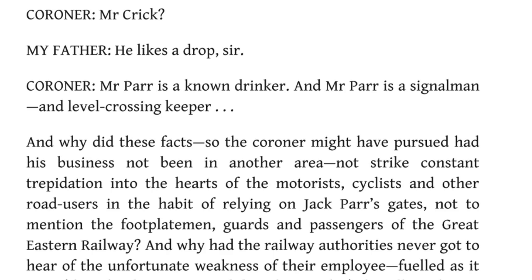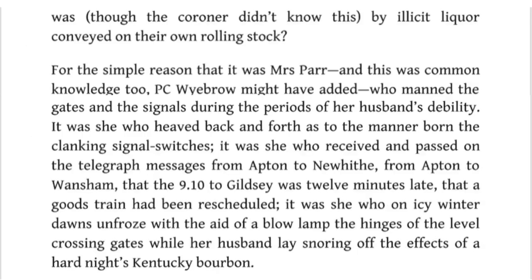Coroner, Mr. Parr is a known drinker, and Mr. Parr is a signalman and level crossing keeper. And why did these facts, so the coroner might have pursued had his business not been in another area, not strike constant trepidation into the hearts of the motorists, cyclists, and other road users in the habit of relying on Jack Parr's gates, not to mention the footplate men, guards, and passengers of the Great Eastern Railway? And why had the railway authorities never got to hear of the unfortunate weakness of their employee, fueled as it was, though the coroner didn't know this, by illicit liquor conveyed on their own rolling stock?